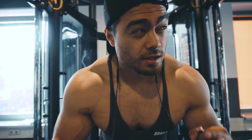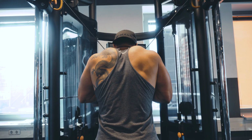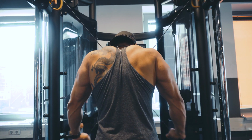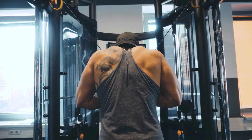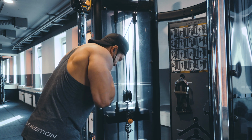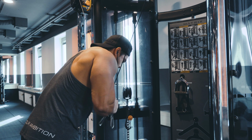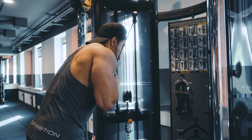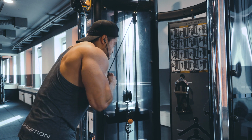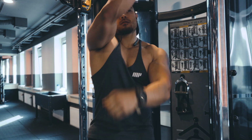Gonna change up the 1 arm tricep extension and we're going into the double. It's just the same exercise but 2 of them. Finished.